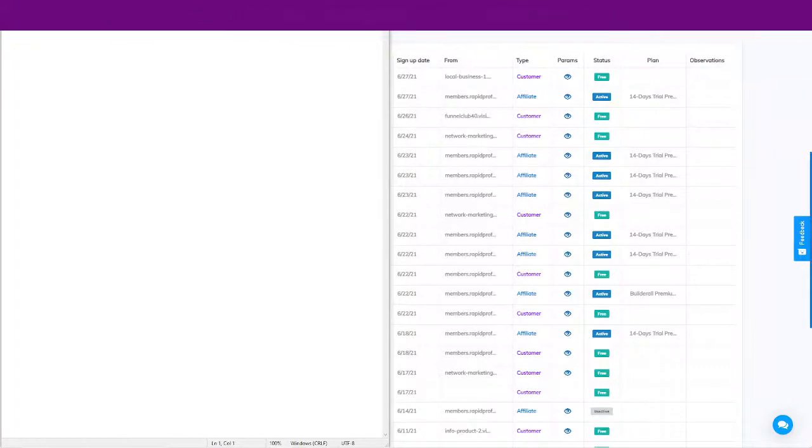I have the emails blocked for their privacy. But as you can see, I did one solo ad and I got 7 14-day trials. No, sorry, that wasn't with the solo ad, it was an additional one that wasn't in the same time period. Basically the ad ran between the 18th and the 27th. So you can see I got 5 or 6 14-day trials, and then a Builderall Premium.